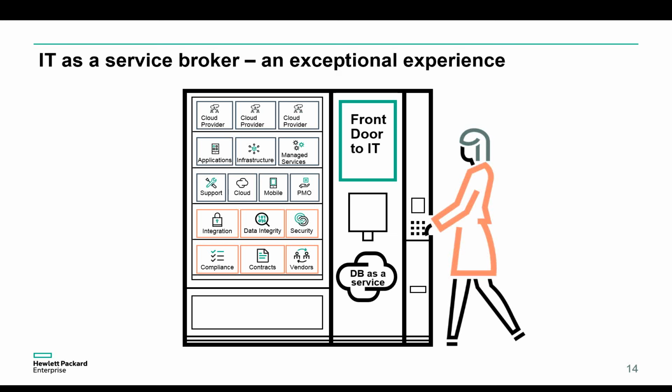Also, at the same time, IT staff is shifting from the back office to the front office, orchestrating multiple suppliers and multiple implementations of these services. Like products in a vending machine can be relatively easily exchanged, because the owners of the vending machines know very well what people want, or which products they're not selling that frequently.